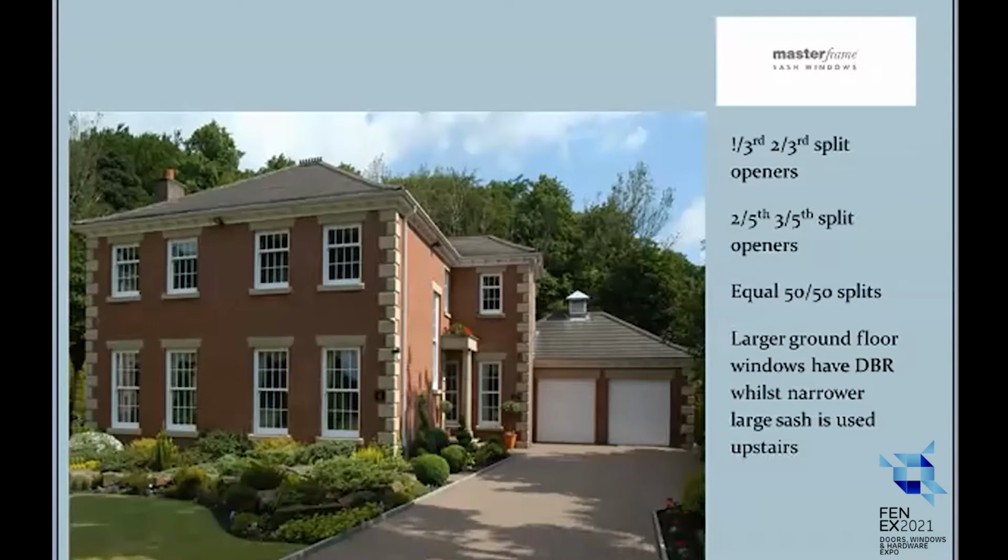On this Georgian mansion, we have something slightly different. And if you take a closer look at these windows, you'll see that the upper floor windows, because they're often smaller, have been made with 1/3, 2/3 split openers. Whereas the taller windows downstairs are equal opens, 50-50 splits. The ground floor windows also looked better by having the deep bottom rail fitted, whilst the ones upstairs just had a narrower sash in order to keep the patterns symmetrical.